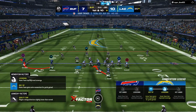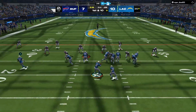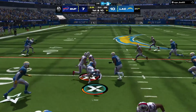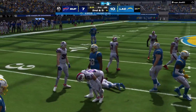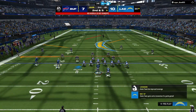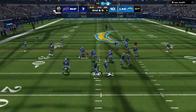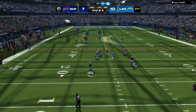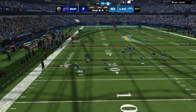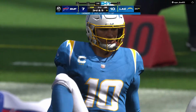Charger drive about to get going. Pretty important third quarter drive for them. Momentum has sort of shifted the other direction after that last touchdown as they nurse this small lead. And quickly they get to the line. A play fake, and now Herbert to throw. Forced out to his left. And that one off the mark behind him.